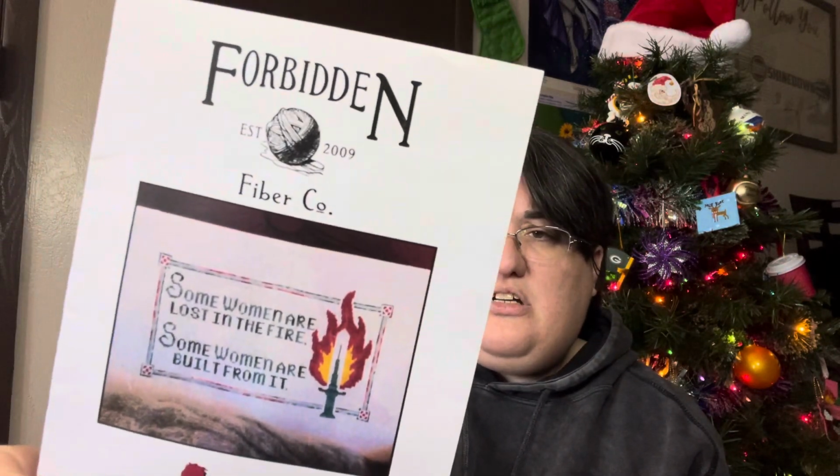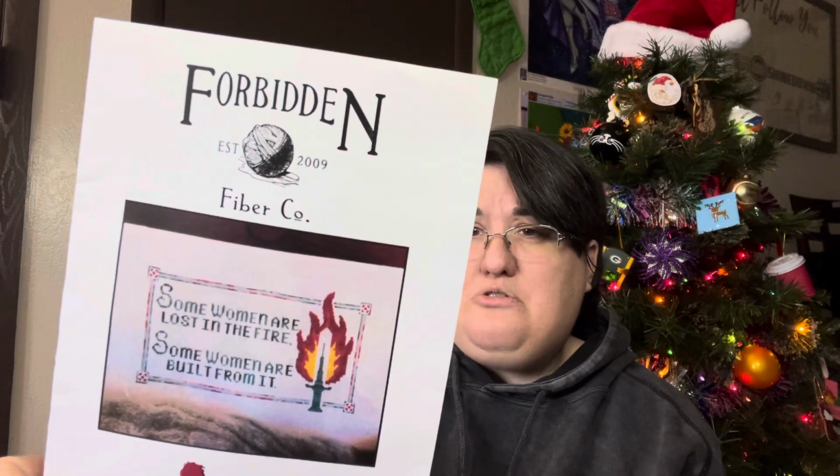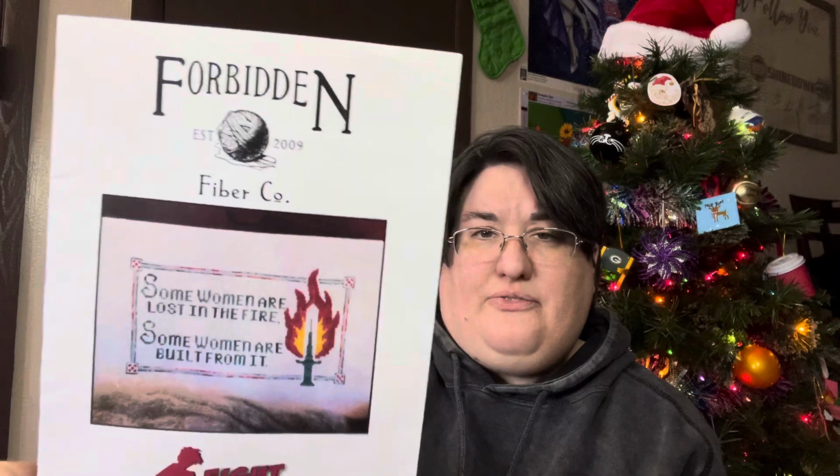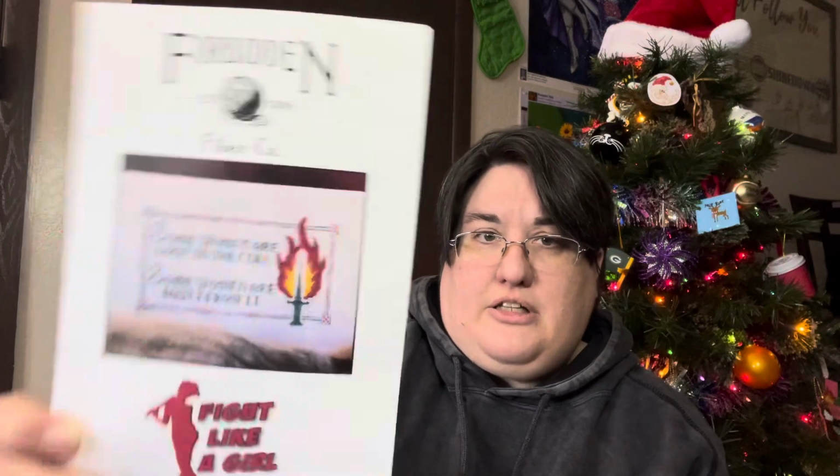This is stitched on a piece of, it's probably 14 count rose petal. It is Forbidden Fiber Co. dyed. The flosses are all Forbidden Fiber. It was a whole kit, basically. This is not the needle minder that came with it, but it fits it quite perfectly. It says fight like a girl.